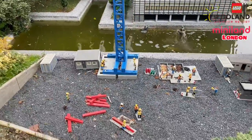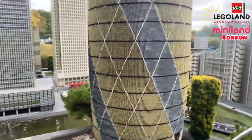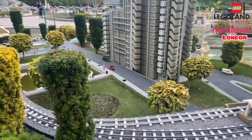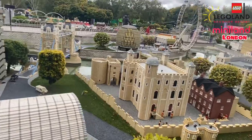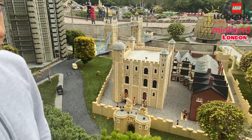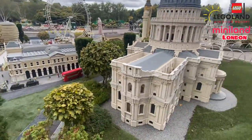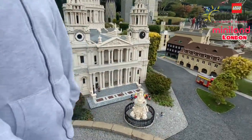They're working on something, I don't know what though. This looks finished. Now I'm going to tell you, if this falls, that's not going to be broken. Tower of London over here. And now for the London Temple Cathedral. Big Ben, obviously we've already seen that.